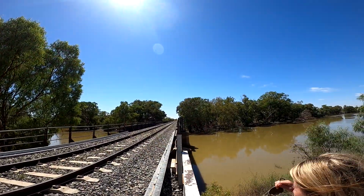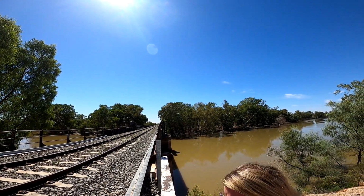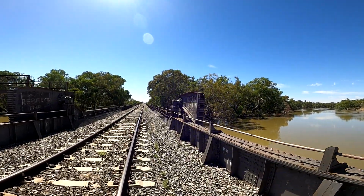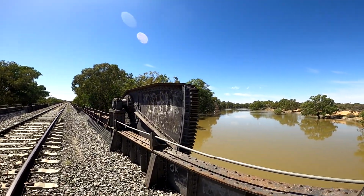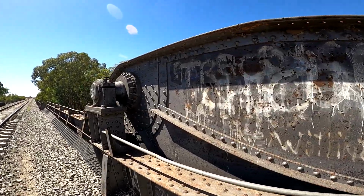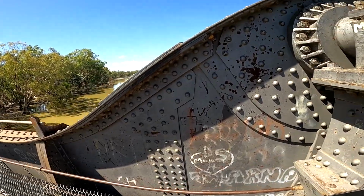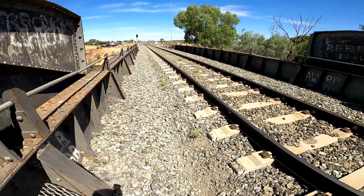It's actually not that hot today. I'd like to go and have a closer look. I might just quickly wander down there and have a look. Okay, so this is a live train line. Not sure how frequently they are used. But there's the cogs. Not sure what mechanism they use to do this.